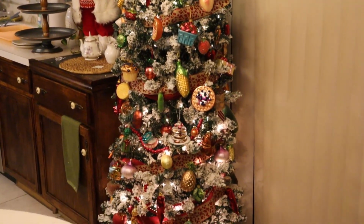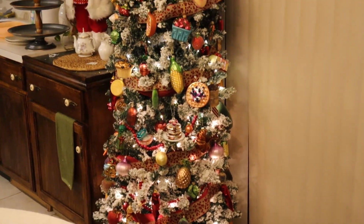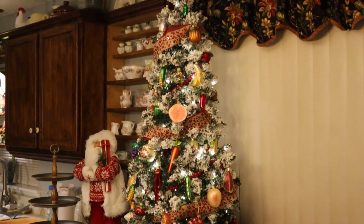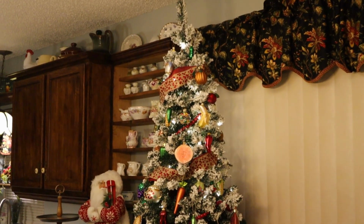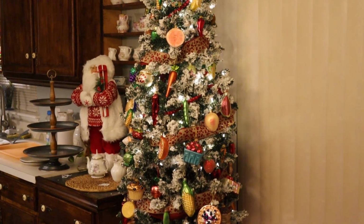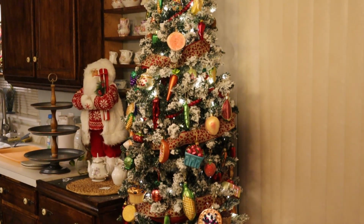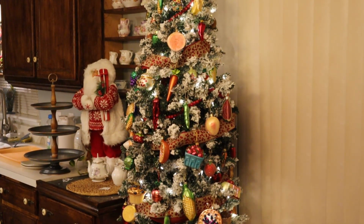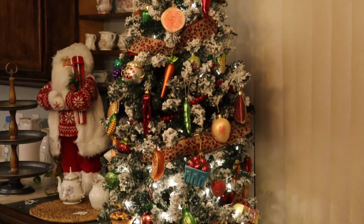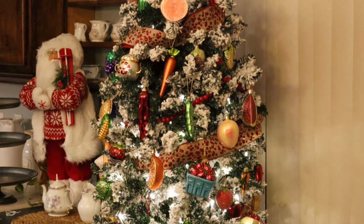So here's the fruit and vegetable tree the girls did. They got it all done. Isn't it cute? That's just a peek at it for now. We'll see it in some more detail in another video. Thanks guys. Thanks for coming by.